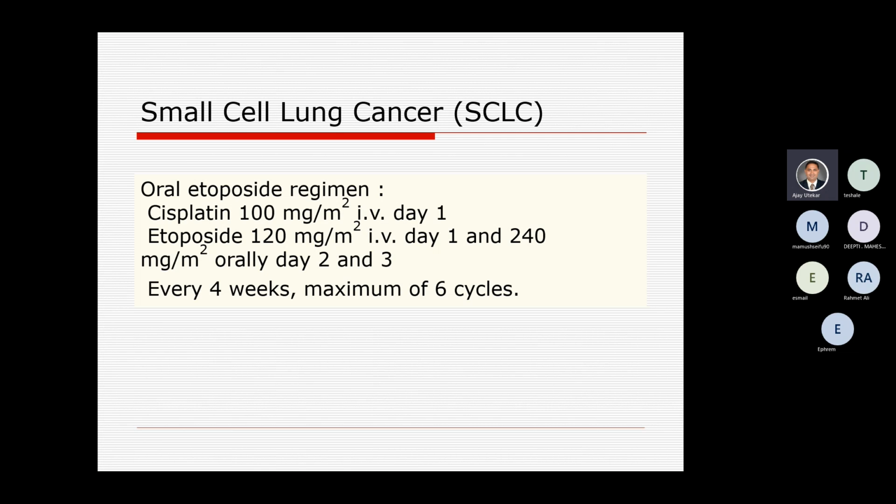So milligram per meter square means what? Can anybody tell? Body surface area. So this is the dosage recommended, but it is multiplied with the body surface area, and the exact dose is administered by the nurse or the oncologist.